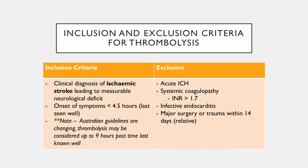It's also important to note that not all of these exclusion criteria are hard and fast absolute contraindications, and it is a discussion with your seniors, so the neurologist, as well as the families, about the risk versus benefit of thrombolysis.